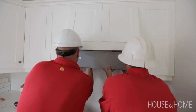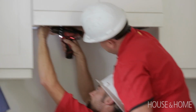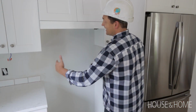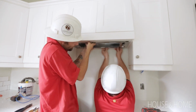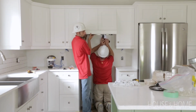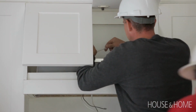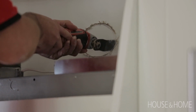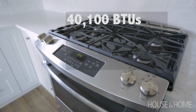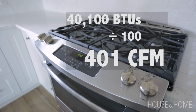In a kitchen, it's very important to have ventilation above the stove. The most important thing is to make sure that you have it at least the width of your stove. The other thing when setting the height requirement, anywhere between 24 and 30 inches is recommended. Range hoods are rated by the amount of air that they can move in cubic feet per minute, or CFM. To calculate what we need, we take the total heat output of all the gas burners and divide by 100. In our case, that means a minimum of 401 CFM. Our fan is more than sufficient at 500 CFM.